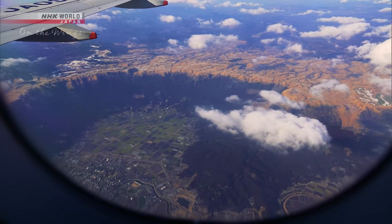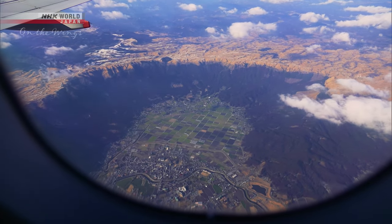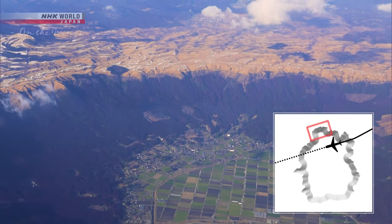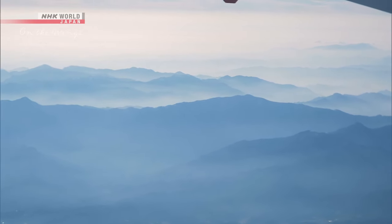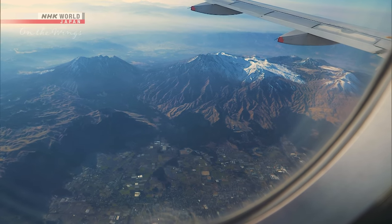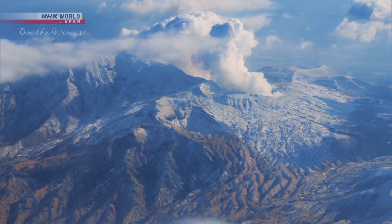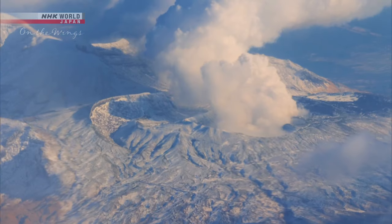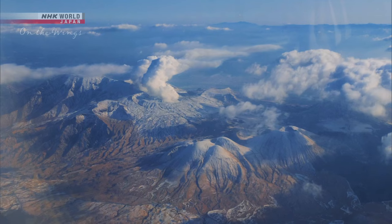Unfolding before our very eyes, one of the world's largest calderas, formed by eruptions from Mount Aso. Visible here is merely a fraction. Its entire circumference spans an impressive 100 kilometers. Next, look out to the left-hand side of the craft. Mount Aso comes into sight. This rugged landscape and smoke-belching silhouette is why Kumamoto is referred to by some as the Land of Fire.